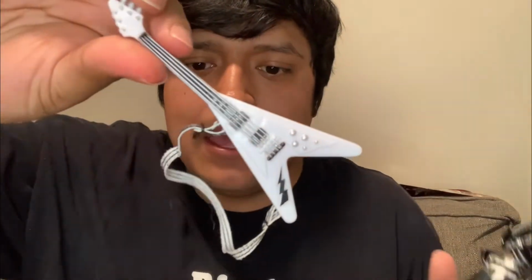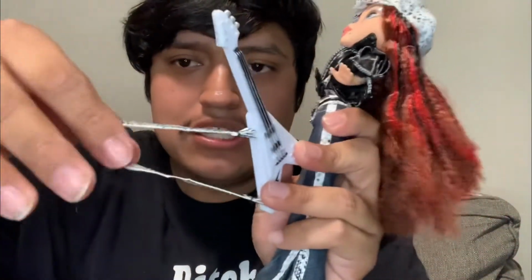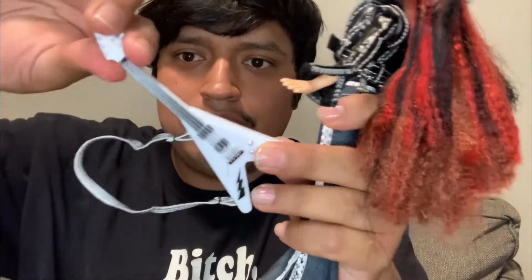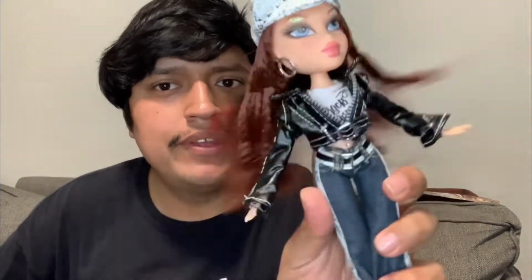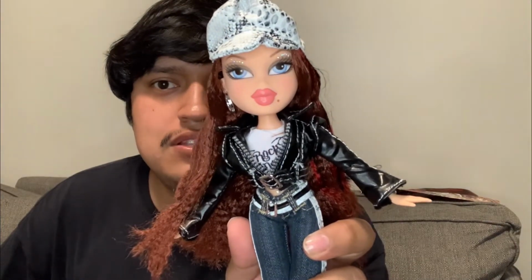With her guitar, it is a white guitar with a black lightning and a white snake print strap. Where, not sure what type of design this is called for guitars, but out of all of them, cute. Back to Roxy, but ignoring her hair, because even from the back, like really, like 3 coloring of hair. Roxy, I had so much hope for you. The outfit though is on point.